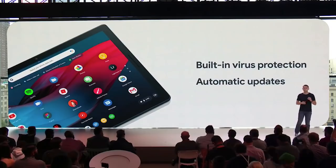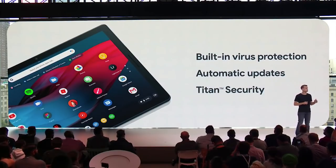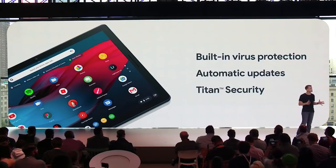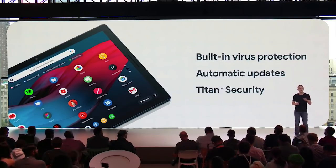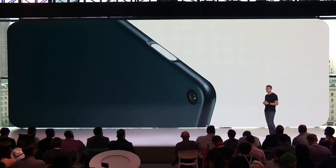Pixel Slate also includes a Titan security chip, so your information, device passwords, and operating system are protected on your device. And to eliminate the fuss of typing your password, Pixel Slate's power button doubles as a fingerprint sensor, so you can unlock it just as quickly and securely as you do your Pixel phone.